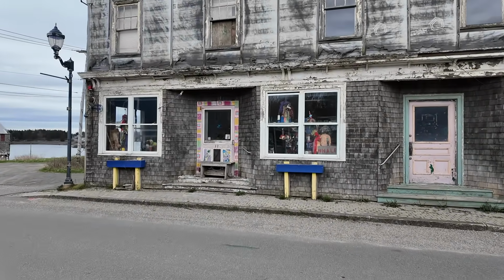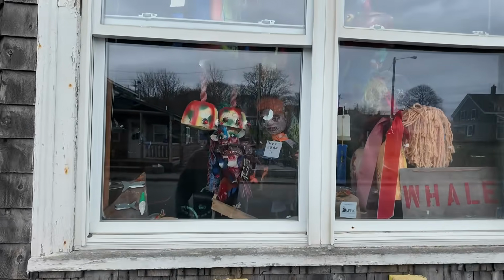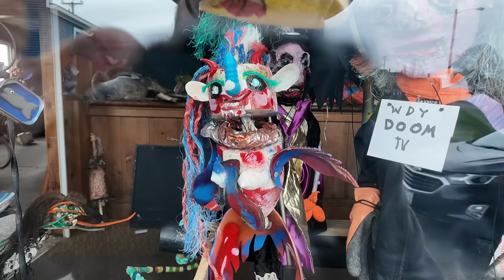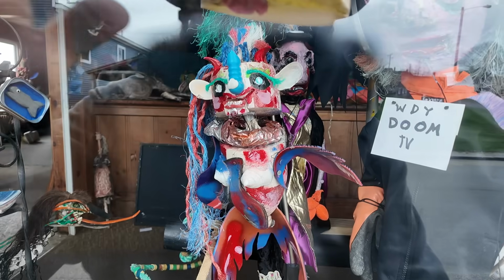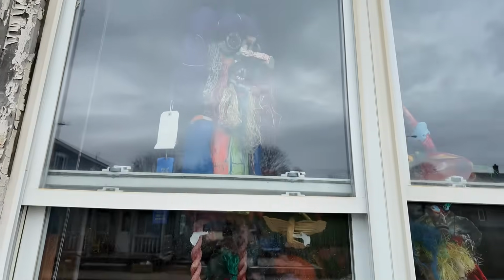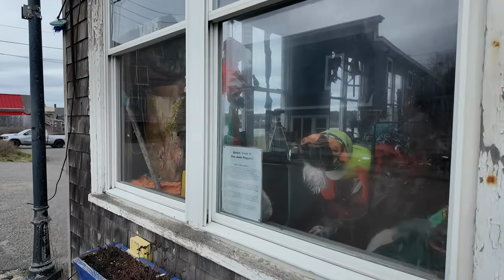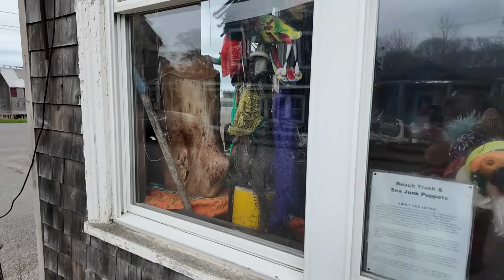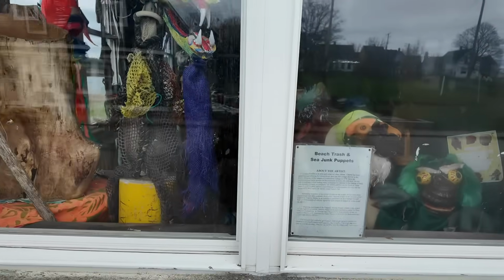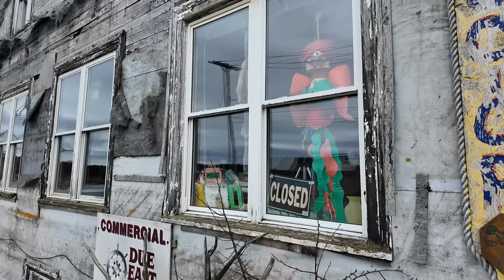I know this here is an art shop, so sometimes they have the art outside. Oh yeah, look at this. This is art that is created from garbage that washes up on the shore, and they turn the junk into art. Oh yeah, look at that. That guy up there. Oh yeah, you can see a little more there in the gallery. Some really fun and wild stuff. These are beach trash and sea junk puppets. Wish we could go in and take a better look. It looks like they're currently closed down.